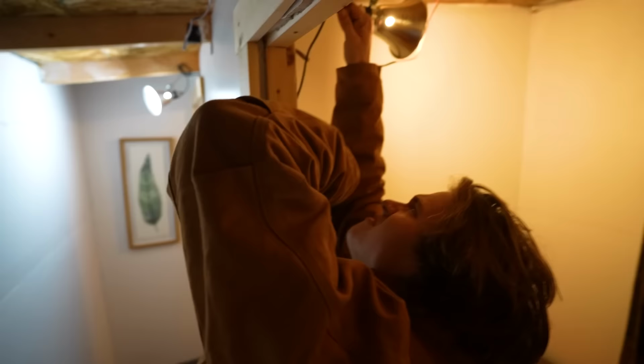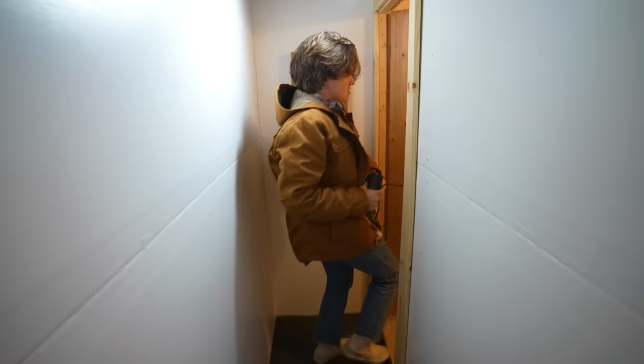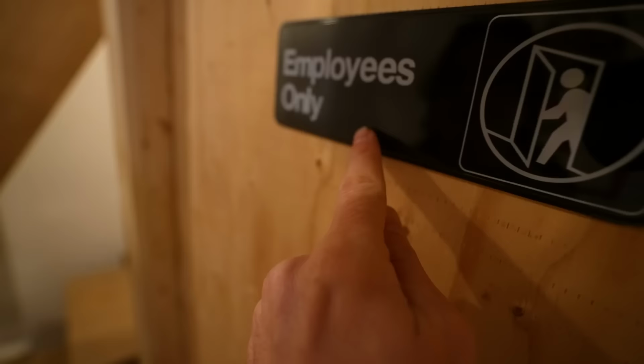I'm checking out Blake's window. Holy crap! Do you realize it's 11 p.m.? You think what I'm thinking? Yep. The employees only lounge. How do we get in? It's locked.